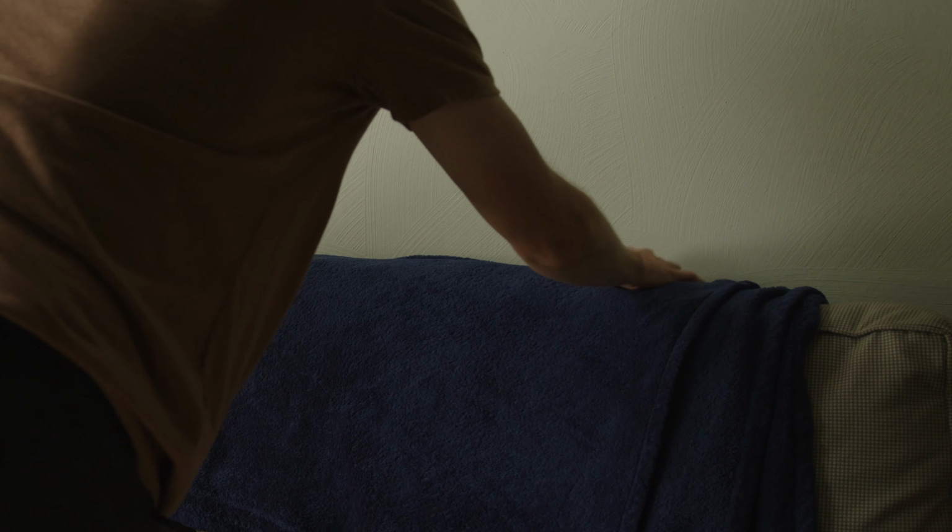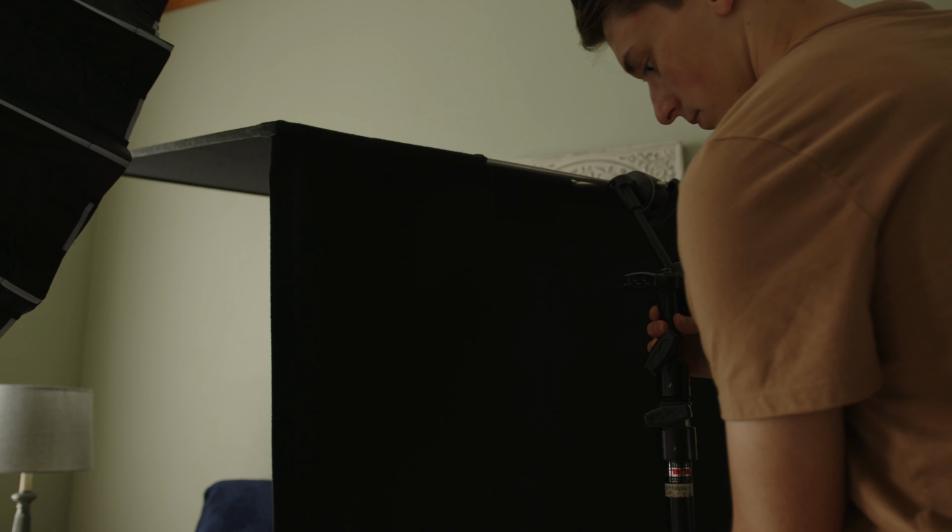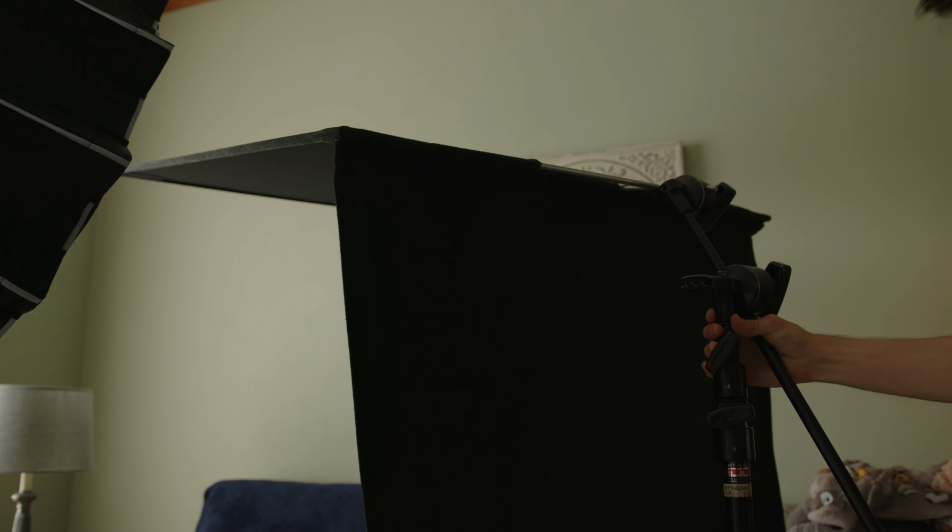I first added a blanket to the back of the couch. With the couch being the same color as the wall, they blended together and looked flat. I repositioned the angle of the camera to show less of the lamp and added in negative fill for more contrast. Here's what the shot looks like now.